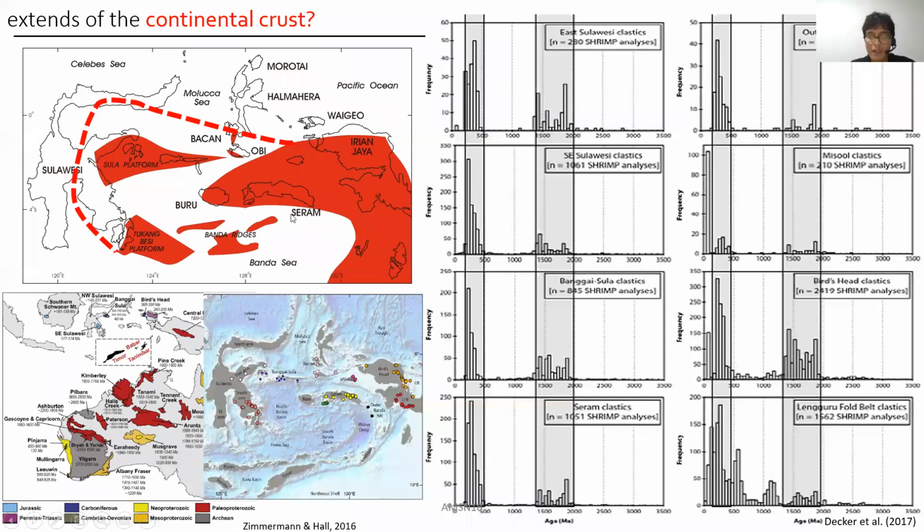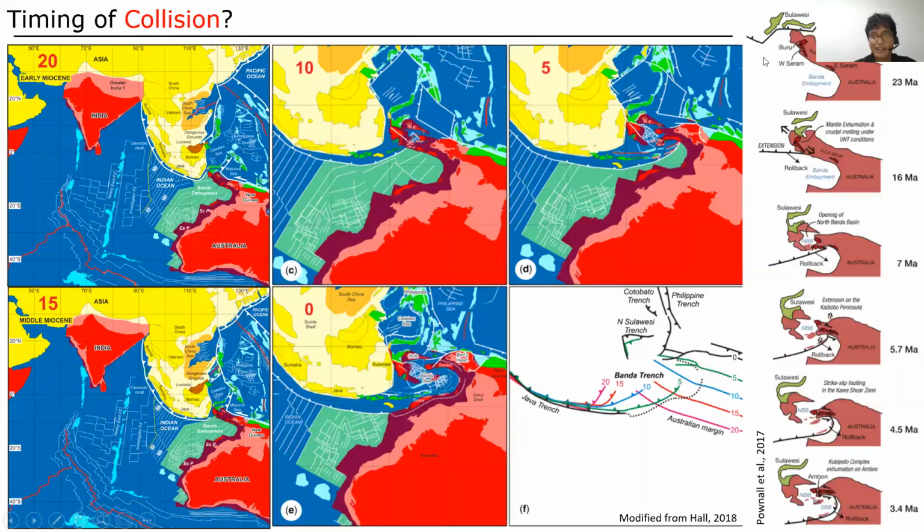And this is about the timing of collisions, like I've explained before. The timing of collisions is always a debate, whether we can date that in a very short time. Here are some reconstructions that have been done by Robert Hall and also Jonathan Pownall. The collision only happens once, in the early Miocene, and it is later followed by rollback and extension since at least 15 million years ago.